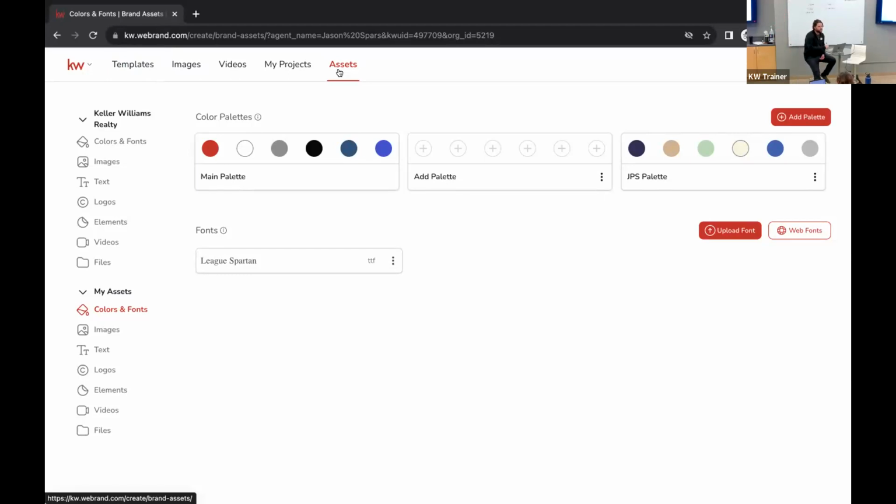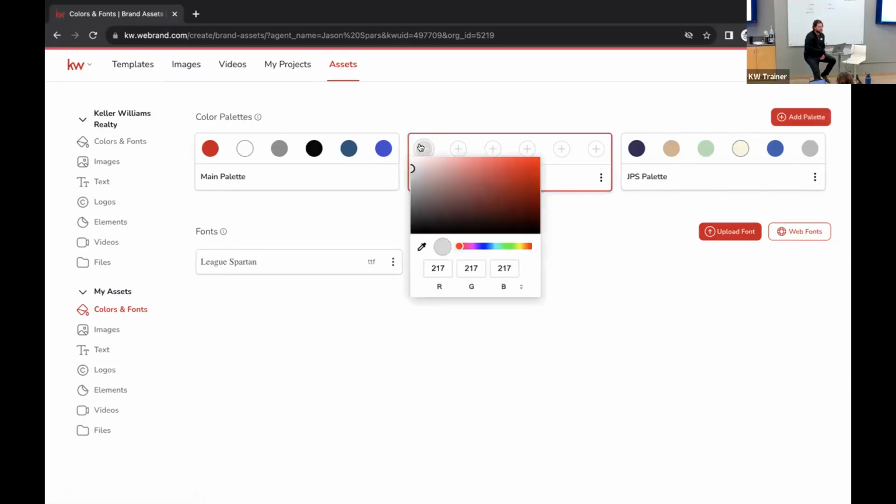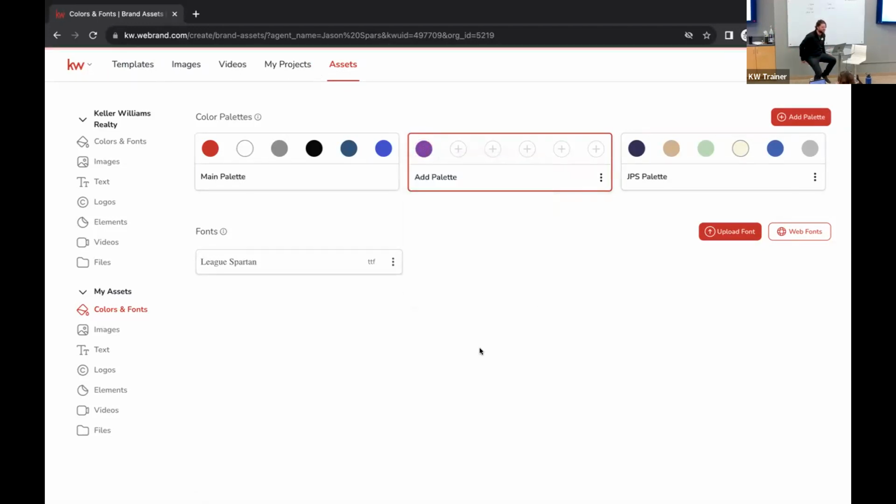So when you create a palette, you can click add a palette right here. It'll bring you a blank one. You click add a color. You can put in your hex codes, or just play this fun game that drives everyone crazy of trying to find the perfect shade of purple, whatever you've got to do there.